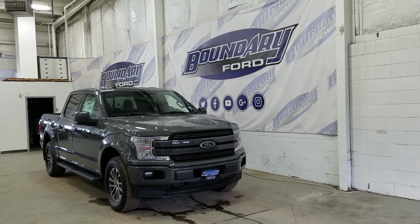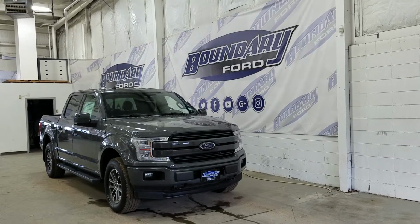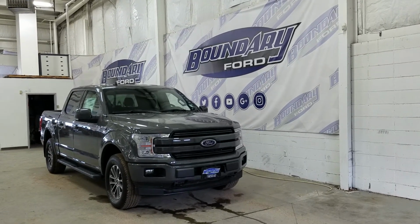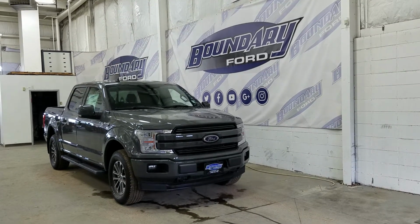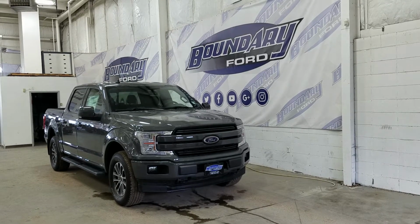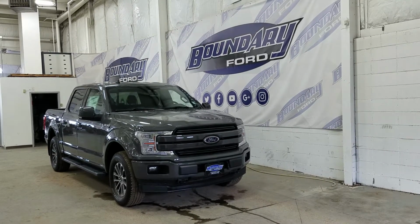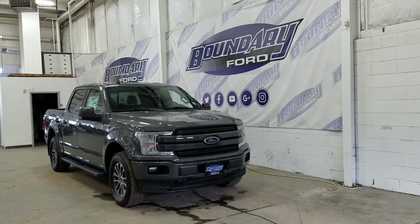Today we're checking out this beautiful brand new 2020 Ford F-150 Lariat with a 502A package. The exterior color is lead foot, and under the hood we have a 2.7L EcoBoost engine paired to a 10-speed automatic select shift transmission. At the front we have LED daytime running lights as well as high and low beam headlights. We also have a pair of fog lamps, an engine block heater connection, and two tow hooks.